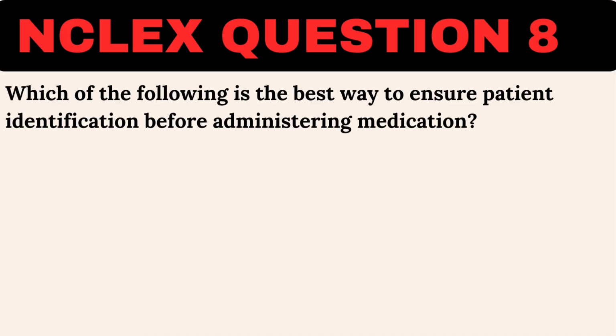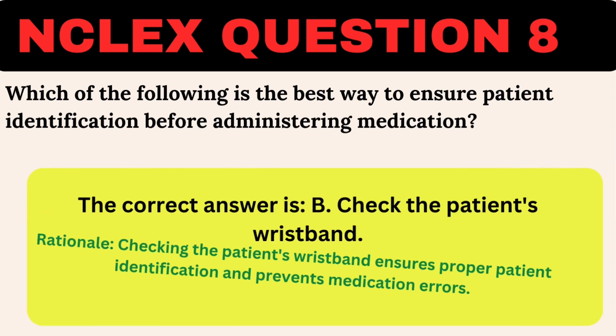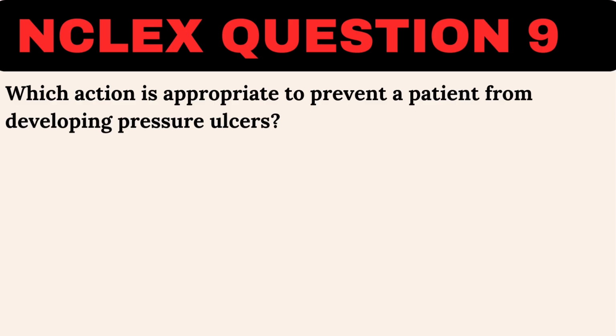Which of the following is the best way to ensure patient identification before administering medication? A. Ask the patient to state their name. B. Check the patient's wristband. C. Call the patient by name. D. Look at the patient's chart. The correct answer is B. Check the patient's wristband. Rationale. Checking the patient's wristband ensures proper patient identification and prevents medication errors.